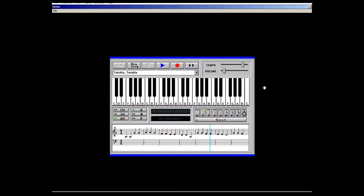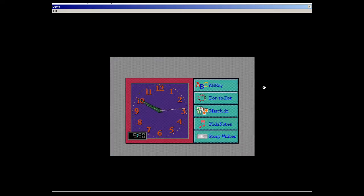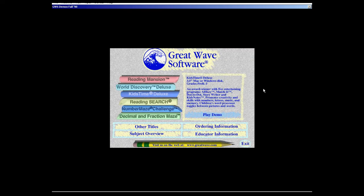Kids Notes presents interactive tutorials to explain basic musical concepts so children can play, read, and compose music. Kids Notes gives students the flexibility to change instrument sounds and print out music complete with staves and notes. These 5 captivating programs in KidsTime Deluxe will keep young learners entertained and educated.